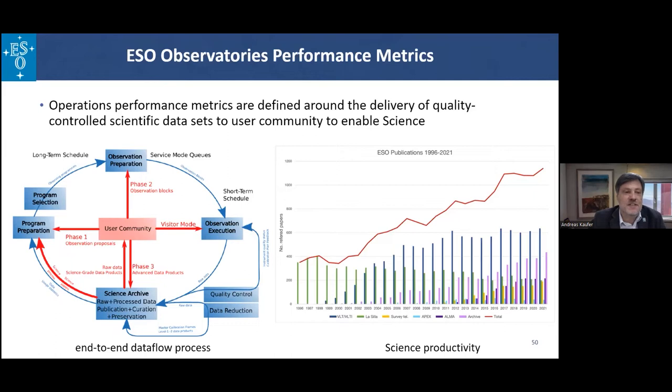Our end-to-end idea of scientific observation goes from the program proposal over the execution to the data production at the observatory, the data reduction, feeding the science archive with that reduced or sometimes raw data, and then which triggers the process of writing papers, of course. And that's very much the focus. We would always try to keep this in mind, what is our final goal, which is to enable our community to do science. On the right, you see the simple publication statistics of the organization.